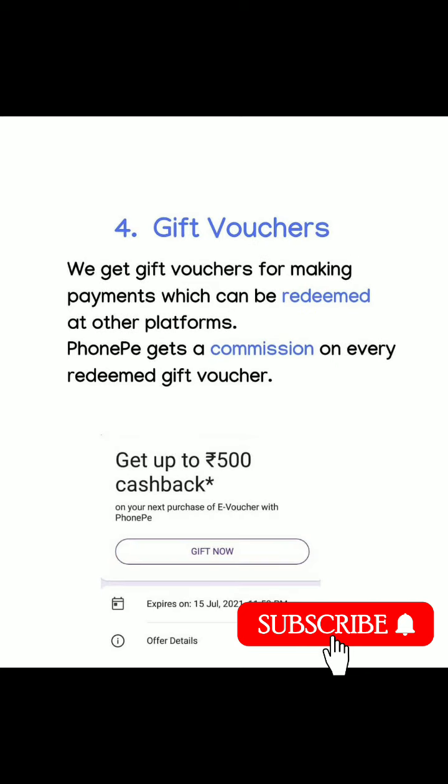Number 4. Gift vouchers. We get gift vouchers for making payments which can be redeemed at their platforms. PhonePe gets a commission on every redeemed gift voucher.